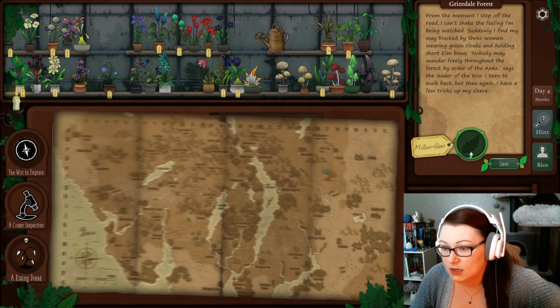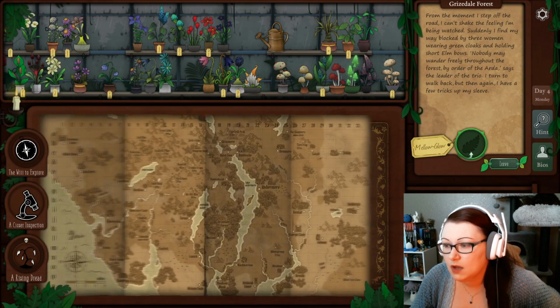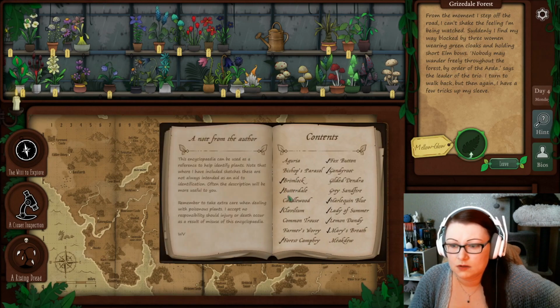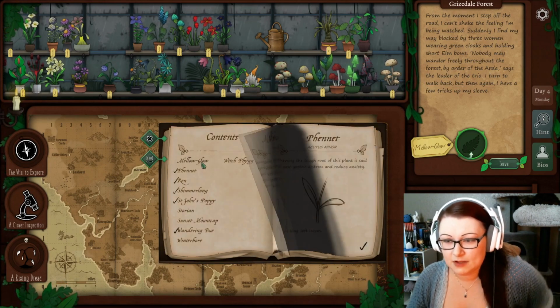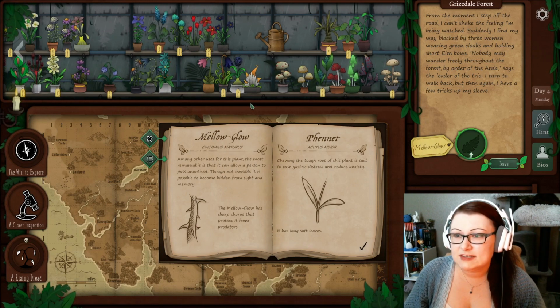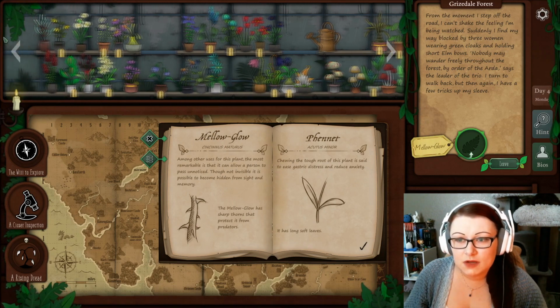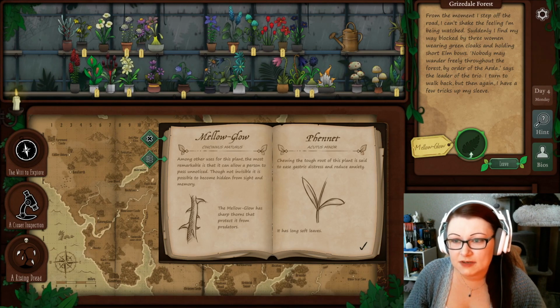Mellow Glow. Do I have Mellow Glow? And is it labeled? Mellow Glow. Oh, that's the spiky one. Where is it? Oh, oh, oh. Is it this one? Or is it this one?